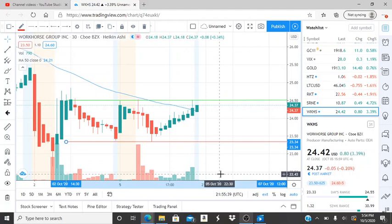So I want to emphasize how important this support level is. I know the next one is down here at 22.65, as I stated earlier, but 23.34 is the first one that needs to be broken through before worrying about down there. And I want to emphasize why this one's important.